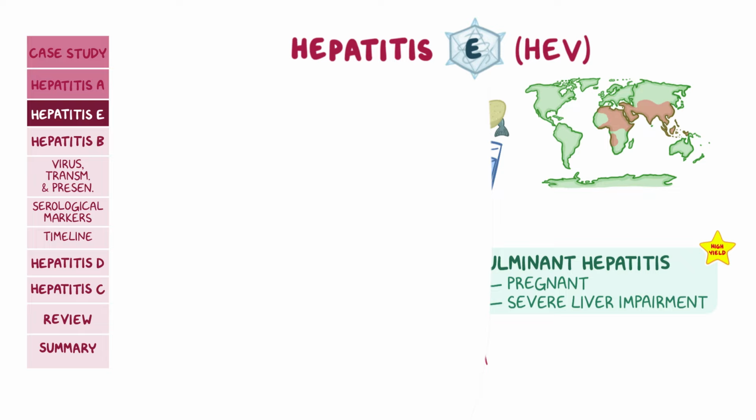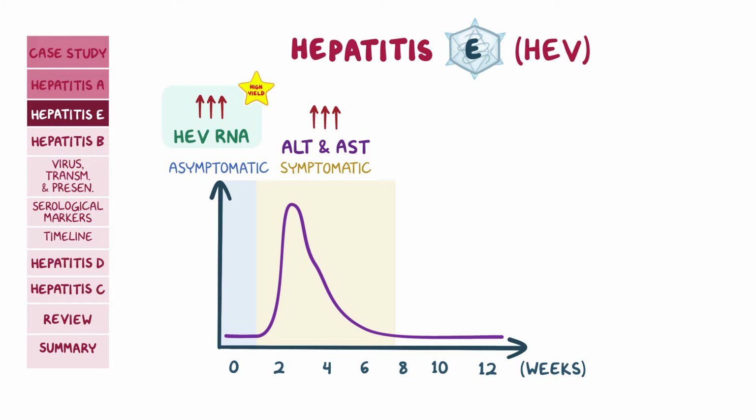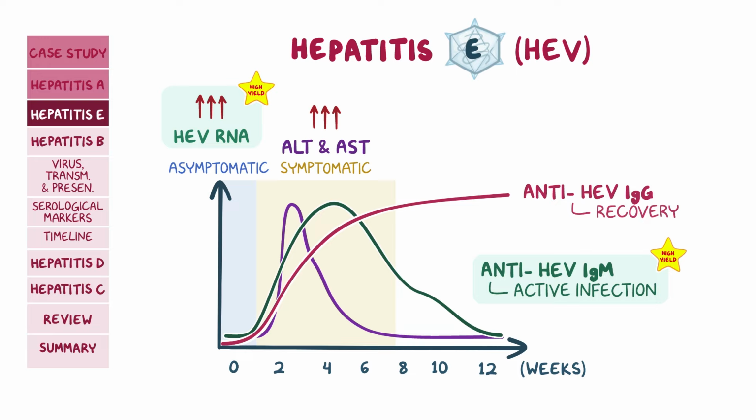As far as serology markers go, at the early stages of infection, while the person is still asymptomatic, there's increased HEV antigen, or HEV RNA. When symptoms appear, there's an increase in serum levels of ALT and AST because the liver gets damaged, and this is the stage when anti-HEV IgM can be detected. Remember that IgM indicate an active hepatitis infection. On the other hand, anti-HEV IgG are produced during the latest stage, and they signal recovery from the infection. Finally, the treatment for hepatitis E infection is supportive, and there is currently no commonly used vaccine.